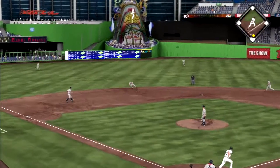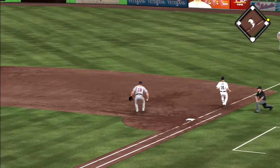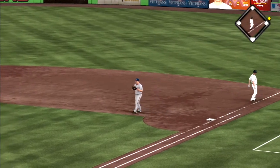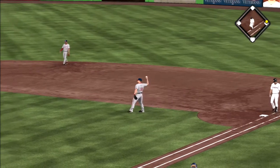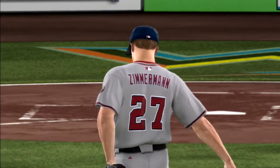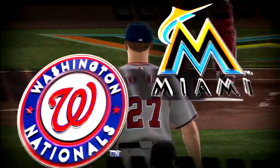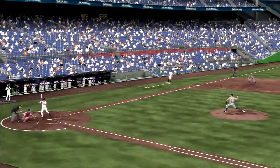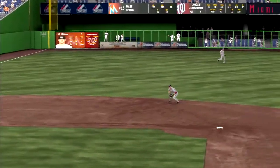That's on the ground to short. This should end the inning. And I take it back. It won't end the inning. He's safe at first. Boy, and your pitcher's already over 100 pitches, and now you're making things even tougher on him thanks to an error that really should have been avoided.